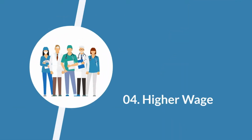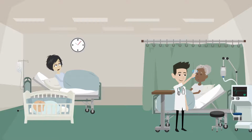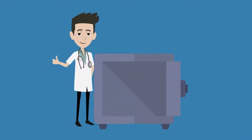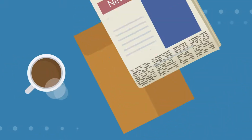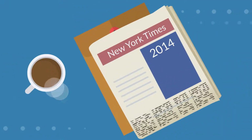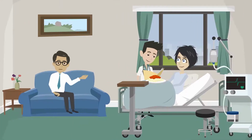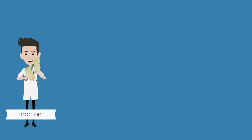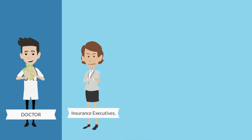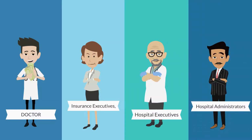4. Higher wages for doctors and nurses. If you're a healthcare professional in a country like the US, I am sure your annual income is higher than your friends around the world. According to the 2014 New York Times story, US doctors are the best paid in the world, but the earning doesn't come through the delivery of care, but from overseeing the business of medicine. Doctors' salaries are higher than the base pay of insurance executives, hospital executives, and even hospital administrators.